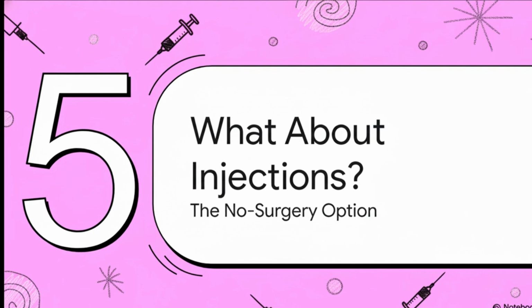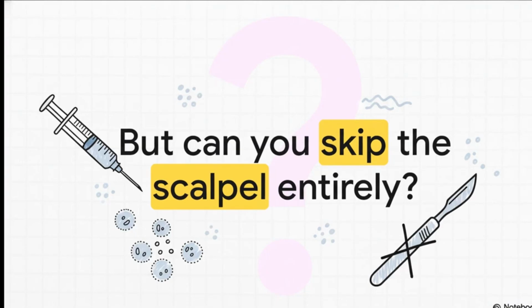So, the evidence for the endoscopic surgery is pretty compelling. But it makes you wonder, what if you want to avoid a scalpel altogether? And that brings us to the wild world of non-surgical cosmetic treatments. So, can you really get the results you want with just a needle? Let's take a look at what people are saying about one of the most popular options out there, injection lipolysis.